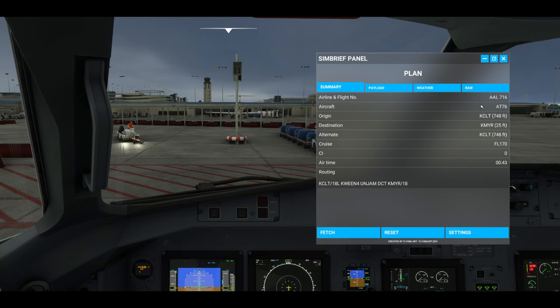So we are American 716. We're an ATR 72 departing out of Charlotte, 748 feet, and landing in Myrtle Beach. Elevation there, 25 feet. Alternate is back to Charlotte. We're going to cruise at 170. There'll be no cost index. Flight time about 43 minutes. Here's our route we've already talked about. Got our block fuel here, 3,829.